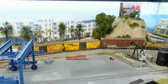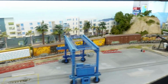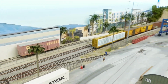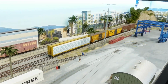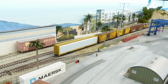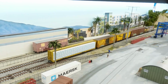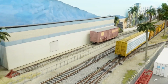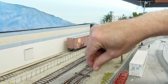And you know, you can do that on your own layouts too, no matter how small they are. It might be just as simple as changing up the locomotives that you're running out to do switching with, or changing up the order of the industries that you're going to be doing. All that stuff helps to keep it a little bit different.